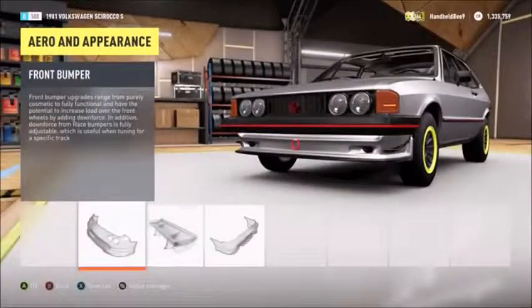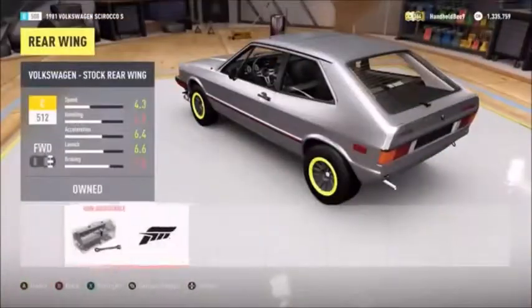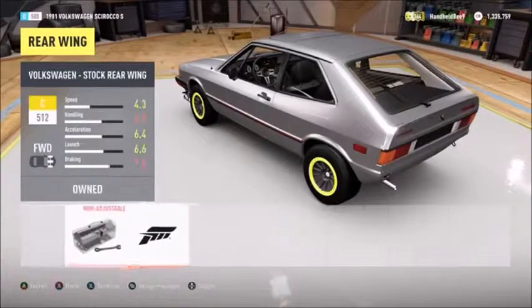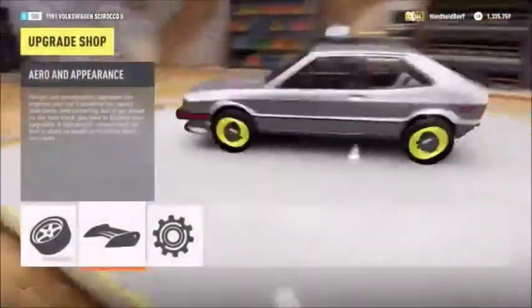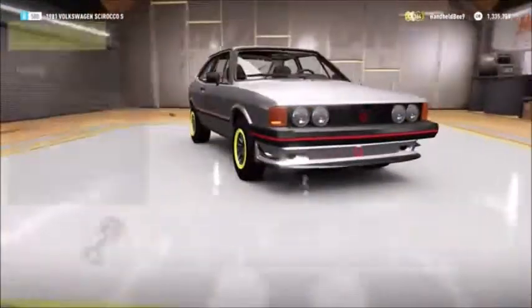Originally I did run it without any Forza aero on, but if I'm going to do it for small twisty tracks, I might as well put the aero on it. Putting the rear aero on originally knocked it down. Well, you can see there the difference. It knocked it down about 10 PI, I think. Unfortunately, even knocking it down, it didn't leave me a great deal of PI to spend on power.